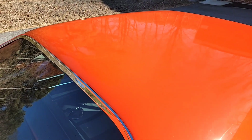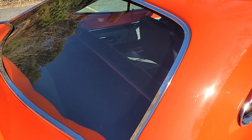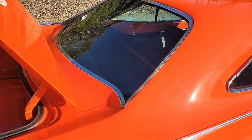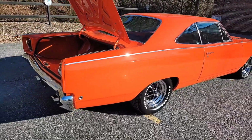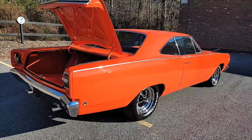Love the long body Mopars and just that era in general. The Chevys were great too, the Dodges, Plymouths, the Fords. I like the long bodies. She's gorgeous. She is gorgeous.